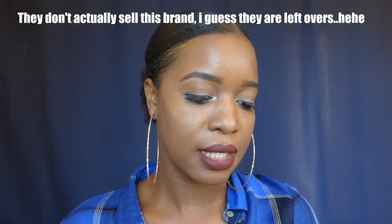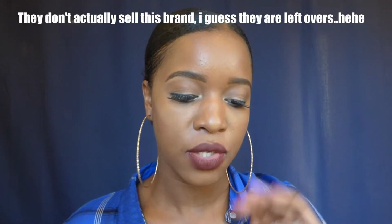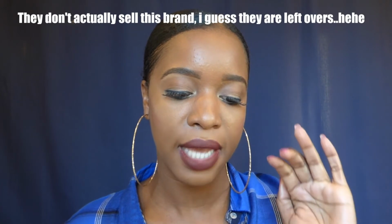They're all minis, by the way. It has a skin equalizer, a high definition powder, a mascara, a black eyeliner pencil, and a gloss. So this is what it looks like, and these are the items that are in this. Let's open this up right quick.